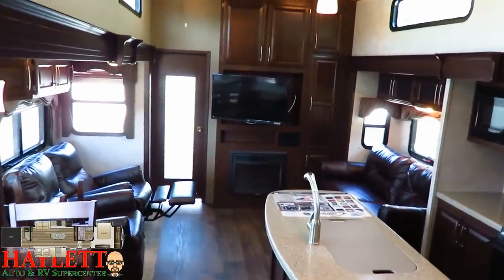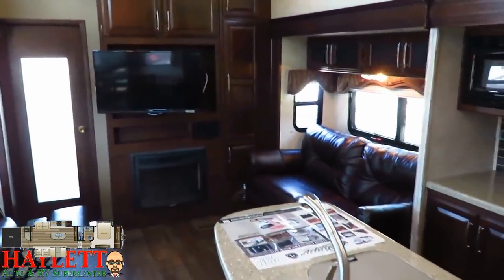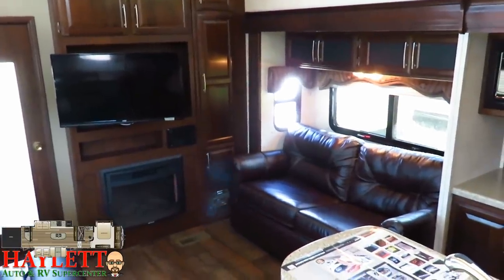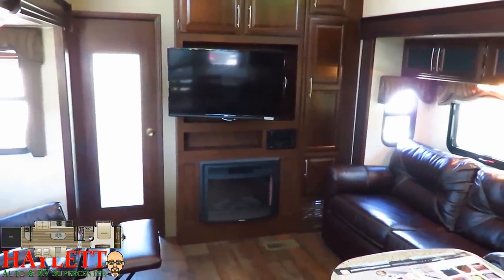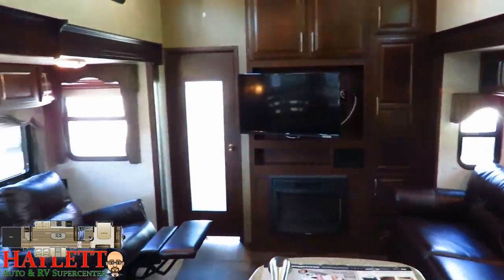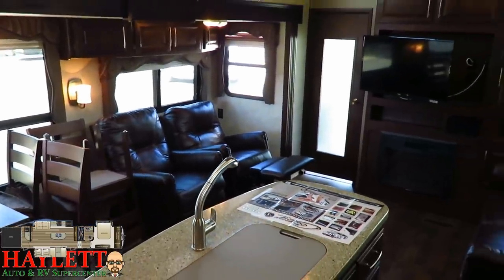And if you look at the layout of this, it's not terribly dissimilar from something like a 327 rear entertainment Cougar. It does a lot of the same things, and it also does a lot of those same things very well. We've got that trifold hide-a-bed guest sleeper over there, although this is always used as a couple's rig. Electric heating fireplace with storage all around the entertainment center, and a TV that can pivot out so that if you're sitting over here in the recliners, which can naturally also turn and pivot, you always have an easy view of the direct entertainment center.